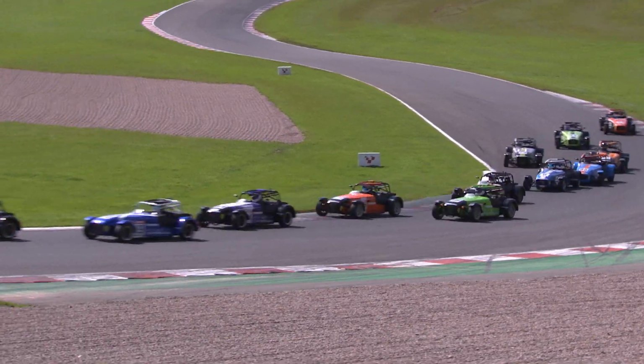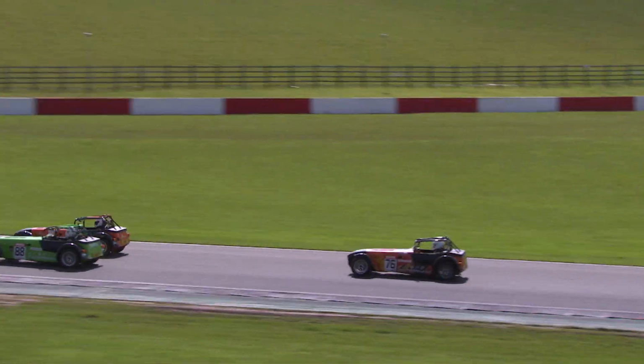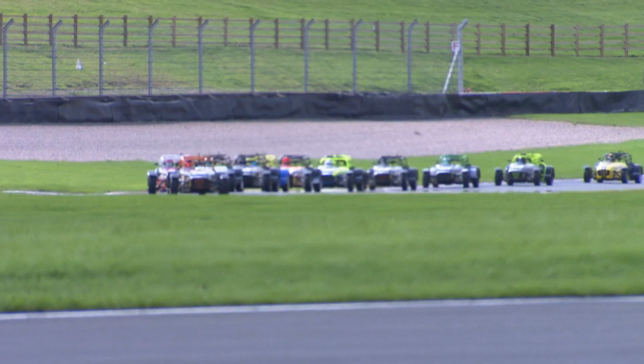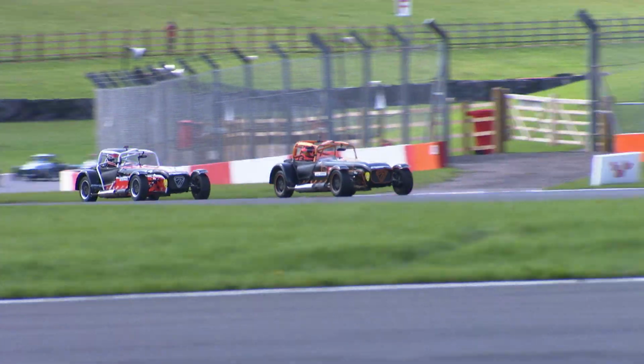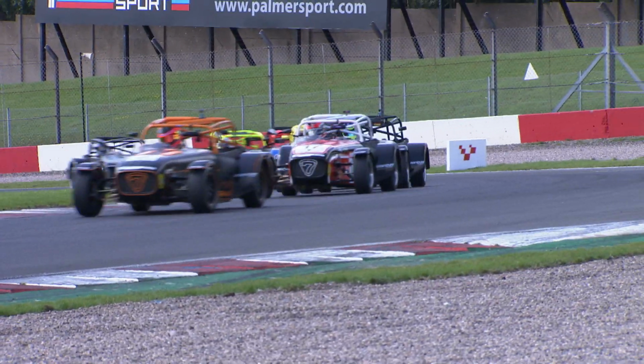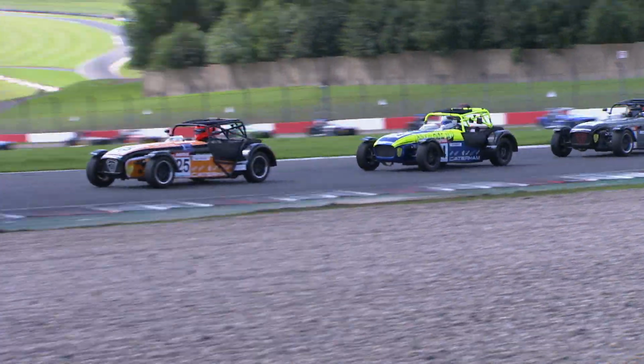Again, very easy to get it wrong though, and most of the drivers appear to be minding their P's and Q's here on the opening lap, realising it's a long race and it's not so much your position on the first lap that will make the difference, it's where you position yourself going into the final few laps to decide who comes out a race winner.